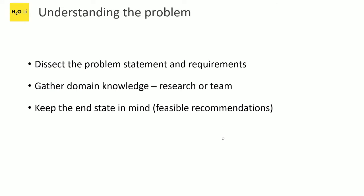Okay, so once the problem has been framed, there's something to, and this may actually come before or with it, in terms of understanding the problem. There's really a lot of attention that you should pay in this stage.